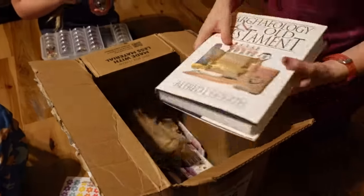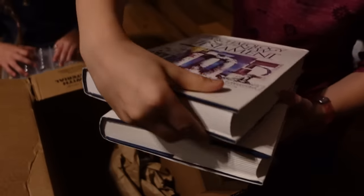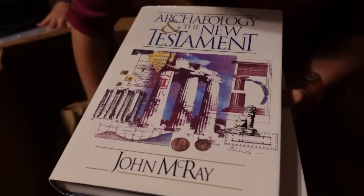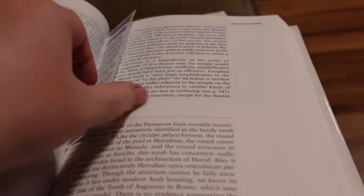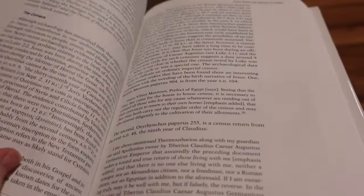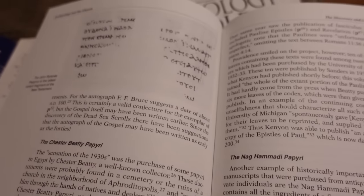Oh, now what's in there? More books. Archaeology and the Old Testament. And Archaeology and the New Testament. Okay, I'm going to open up these books. Oh, there's bookmarks too. Yeah, let me look at the books here. Okay. Oh, well, there's a bookmark in there too. Maps. Oh, yeah. That's going to be neat. Wow, Susie. Just what things look like. Very cool books. Very cool. Thank you very much.